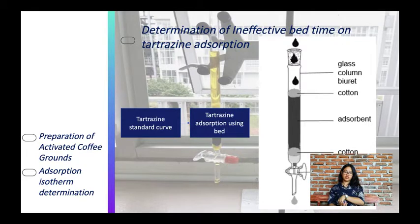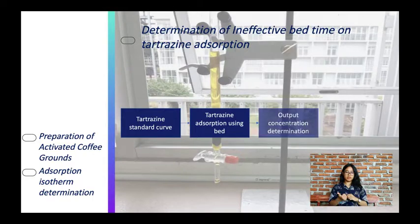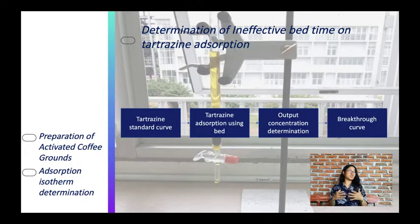1.5 grams of activated charred coffee grounds was used for each run, each trial. The synthetic dye solution was fed into the column continuously, and the nozzle at the bottom was opened to allow the dye to discharge from the column into test tubes, and then the test tubes were switched every certain amount of time to collect each sample. The absorbance of the dye was then measured with the spectrophotometer to determine its concentration using the standard curve that was made earlier. The concentration is used to determine the breakthrough curve of each adsorbent variant.